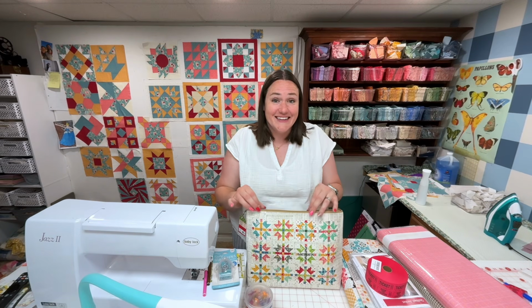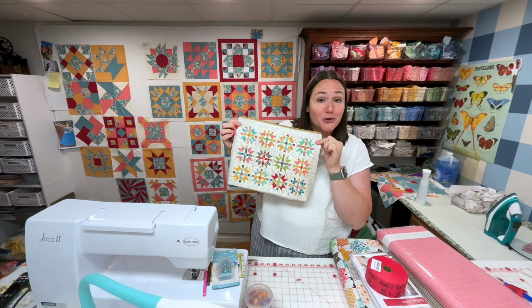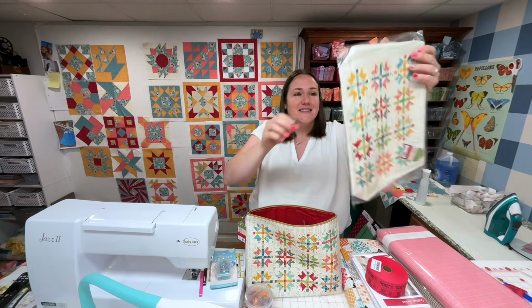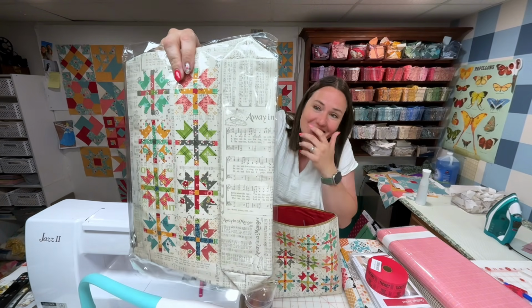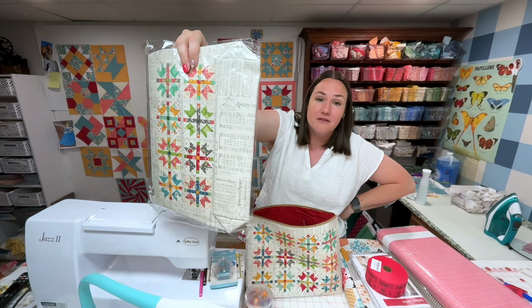So that was a really happy surprise, but I have to tell you something funny about them. From far away, we see cute little quilt blocks, right? Lots of low volume back there, but super cute. Guess what the low volume is? Let me show you here on the bottom of this bag. It's sheet music for Away in a Manger. Every single piece of sheet music you see is a little piece of Away in a Manger.